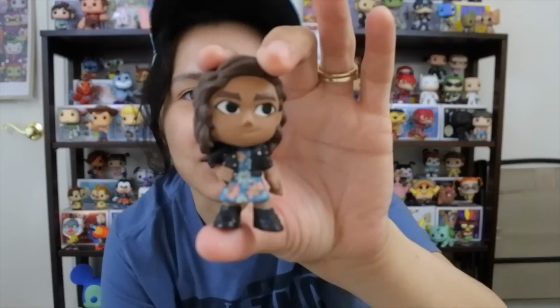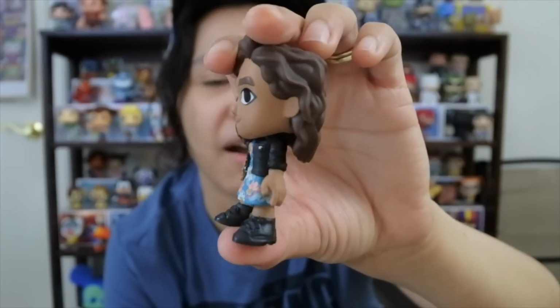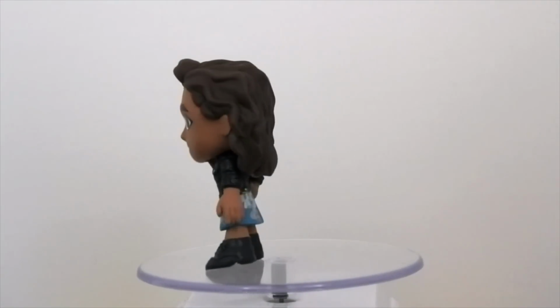Oh, she's actually really cool. She's got an attitude, and she's got that dress. She's got a dress and a leather jacket. This is cool. But we need to get a Spider-Man. What is going on? That's cool. These are very little detailed Mystery Minis, and the heads don't bobble too much. Just a little bit. But they have to make them bobble. Pretty cool, though. Alright, I'm gonna put her over there.